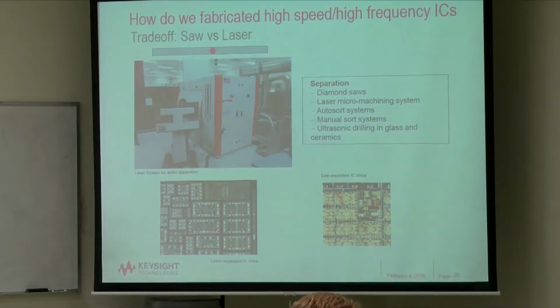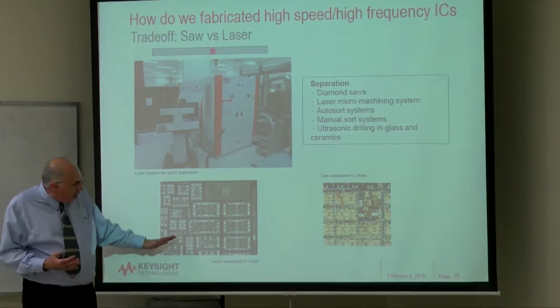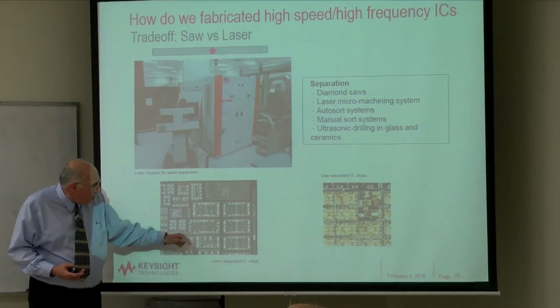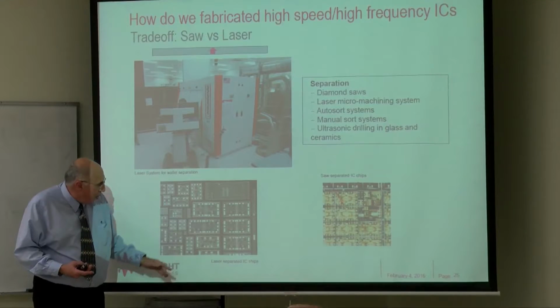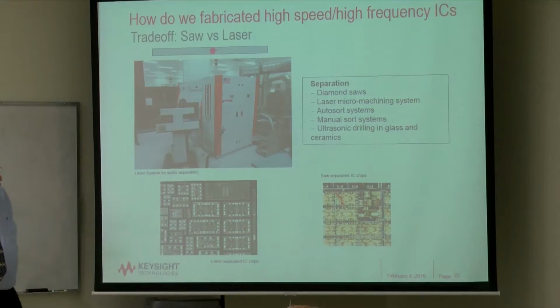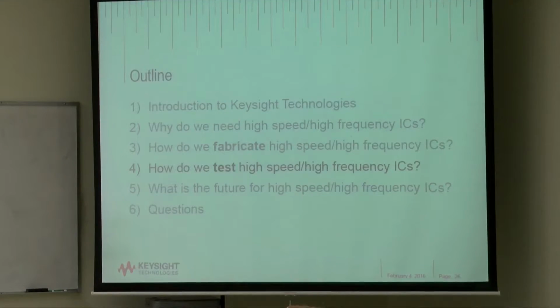When you're done, if it's a prototype mask or a pizza mask, you would use a laser to do the separation following each IC. If you sawed it, you'd cut through the other guy's design. In production, we do separate by a dicing saw, a diamond dicing saw.